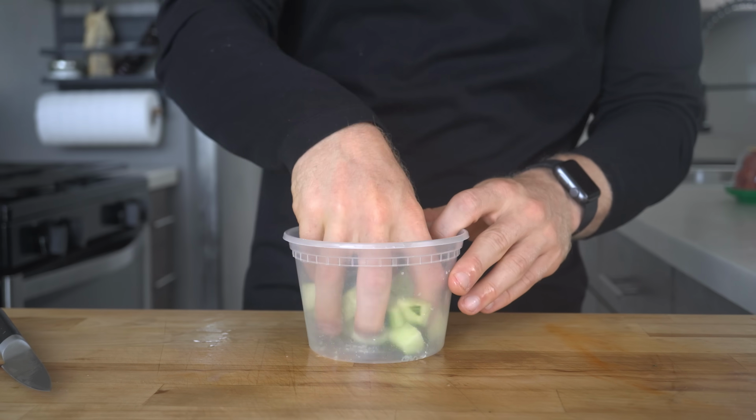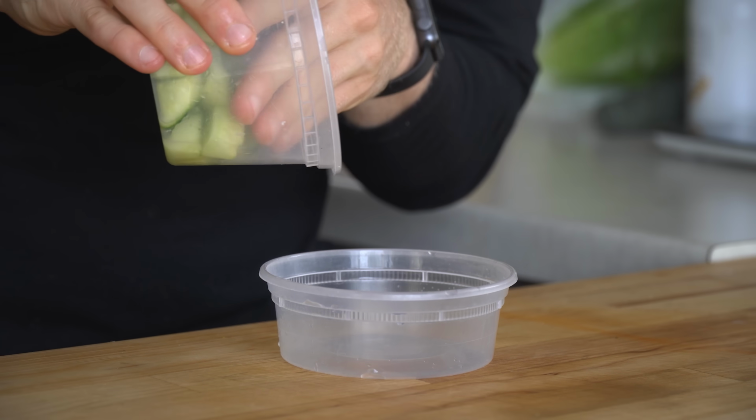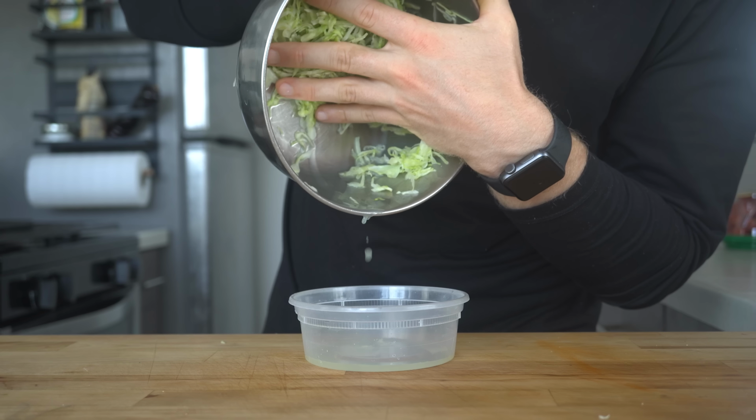For example, if you're salting cucumbers or cabbage, let them sit and expel that water, and then pour it off before you actually assemble them. And this was the same exact idea behind draining the tomatoes in the pasta alla cieca the other week. Gotta keep that water away.